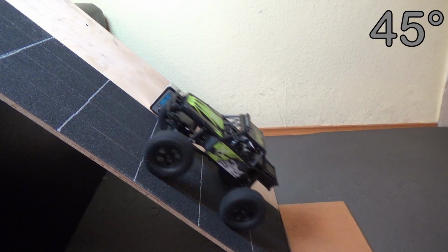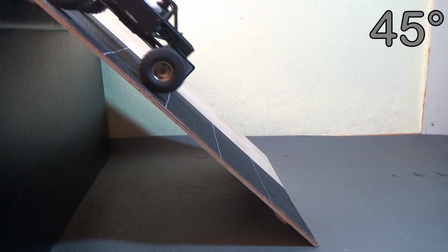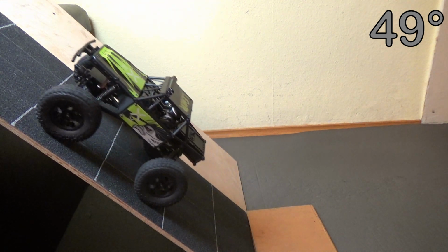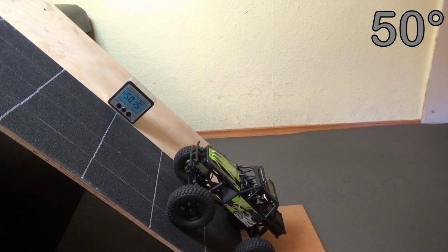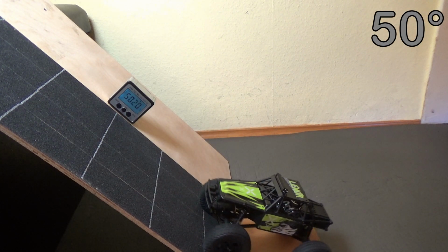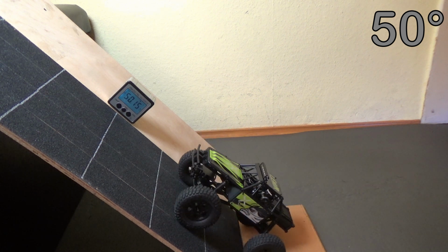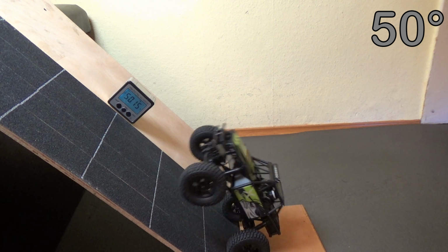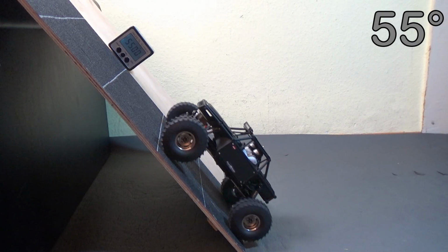Test number 1, climb on a rough surface. 45 degrees, no problem for both trucks. 49 degrees for the stock Lemur, seems to be easy, and 50 degrees. Now it's tipping over, it's falling. Come on! Very slowly, good low speed modulation, but that's too much. But no problem at all for the modified Lemur.